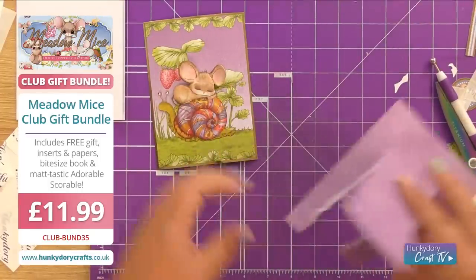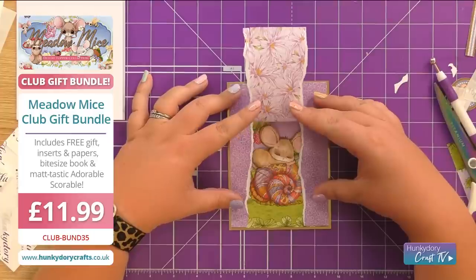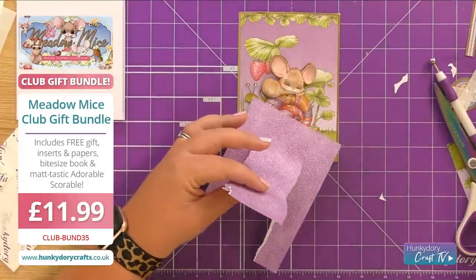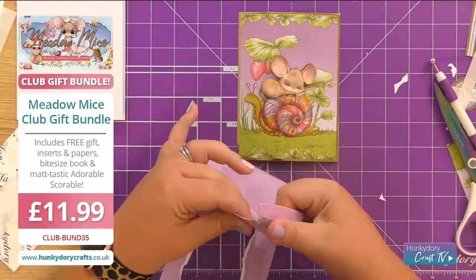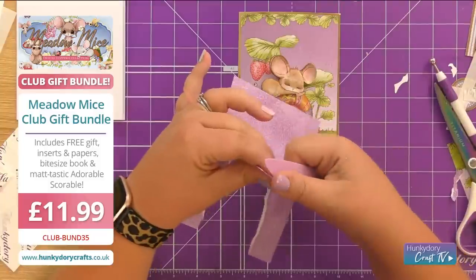I'm going to hold this over because this is actually going to go over our image. So I'm going to hold it over and just see how that's going to fit. Oh, cute. So that's not actually bad. It's given us quite a nice look there. And then I'm going to grab my score tool to give this a little bit of a curve now, because we want to roll this section up. I'm actually just going to remove that little piece there. We want to roll this up.